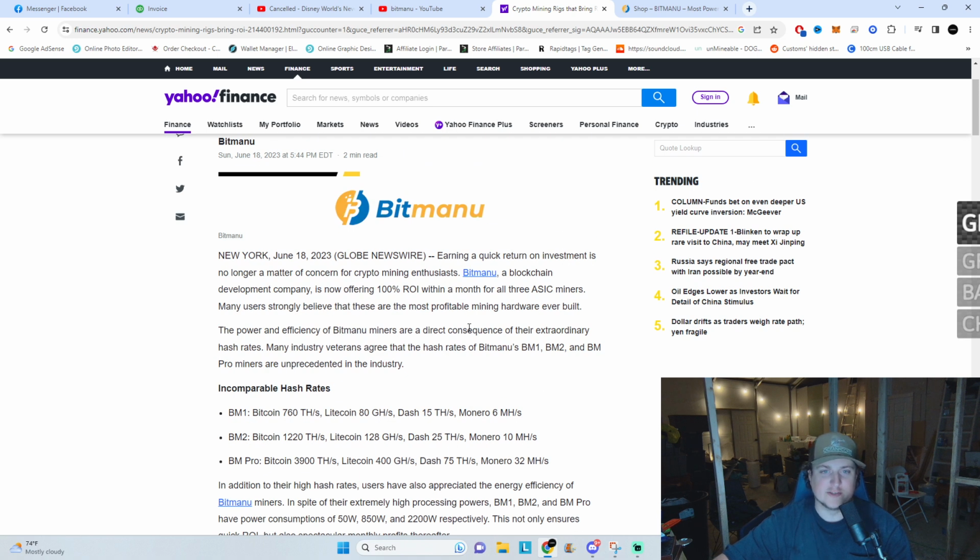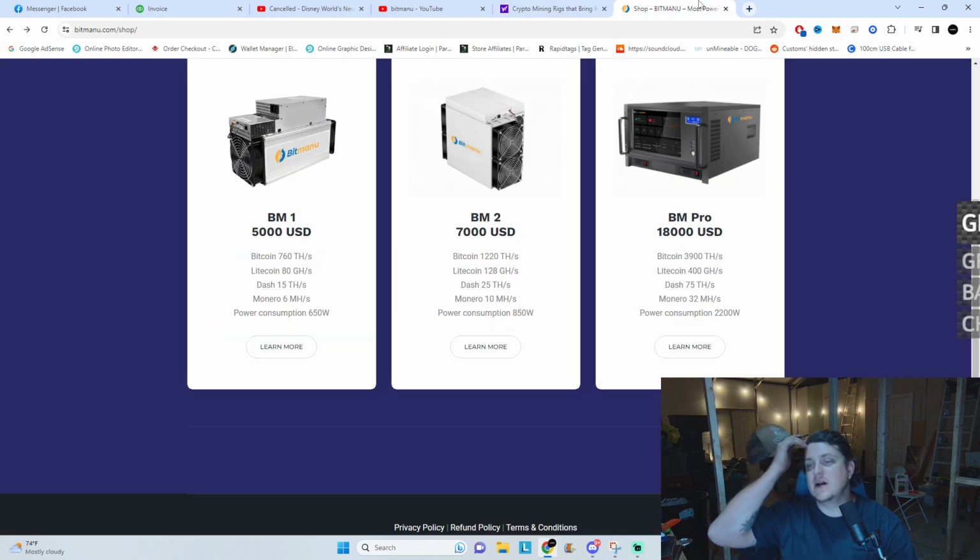No way that they're actually going and looking at this, because they're like, New York, blah blah blah. Earning a quick return on investment is no longer a matter of concern for crypto mining enthusiasts. Bitmanu, a blockchain development company, is now offering 100% ROI within a month for all 3 ASIC miners. Many users strongly believe that these are the most profitable mining hardware ever built. Yeah, nothing. You're not going to get an ROI in a month. You're not going to get an ROI in a year. It just doesn't happen.